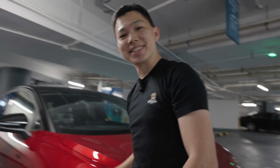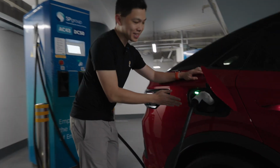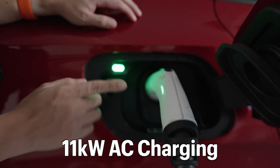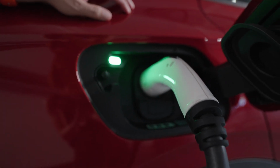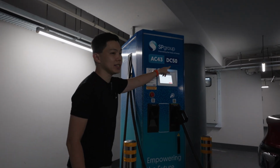And now let's go towards the side, where we'll see the charge ports. This car has 11 kilowatt AC charging, which is industry standard today. And it's got DC fast charging of 175 kilowatts, fast and good for road trips. And we're charging here right now at the SP charger with AC 43 and DC 50.